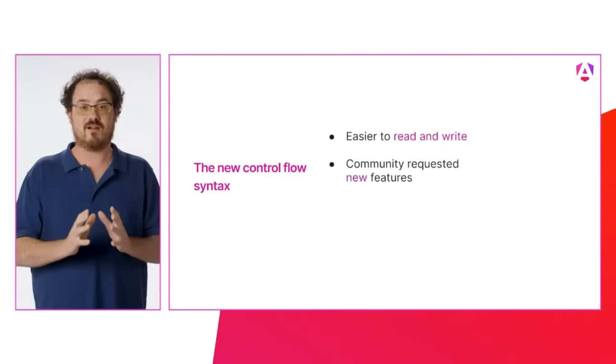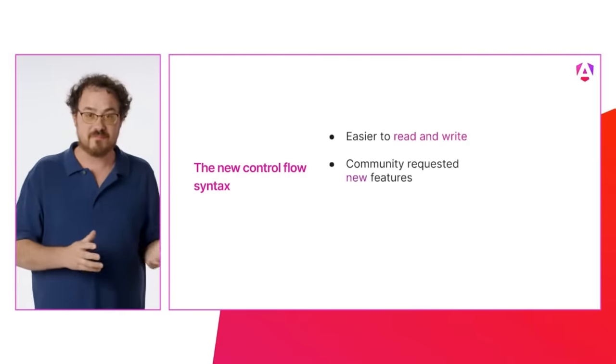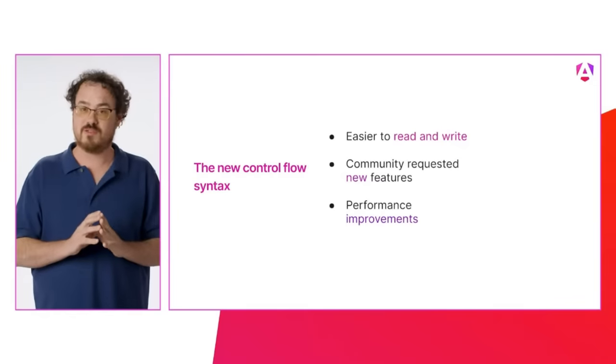And we didn't stop there. We've also included many highly requested features, such as else-if. And we're improving the performance of key parts of control flow. So what will this new syntax look like? I thought you'd never ask.